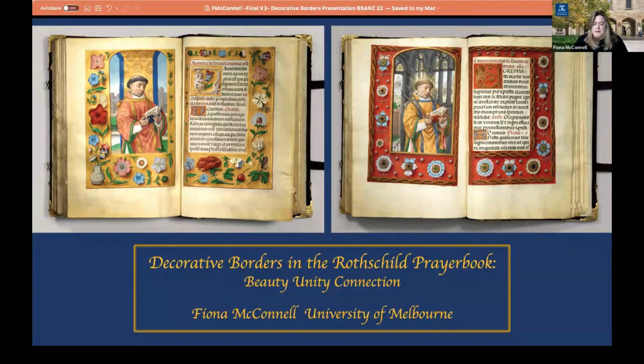So I'll begin with a brief background of the prayer book and a brief description of it before moving on to explore how each of these three functions occur on just so many different levels.